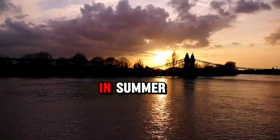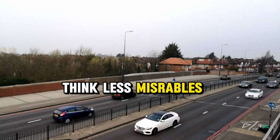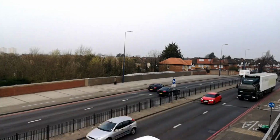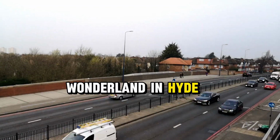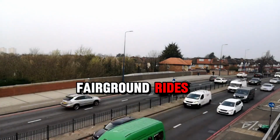If you're visiting in summer, catch a West End show in Theatrelland. Think Les Miserables or The Lion King. Book tickets online for discounts. Winter brings festive markets like Winter Wonderland in Hyde Park, with ice skating, mulled wine, and fairground rides.